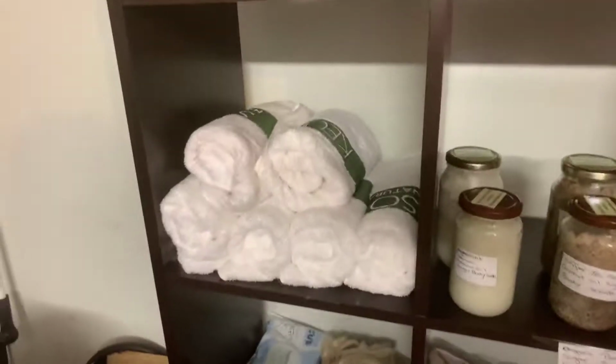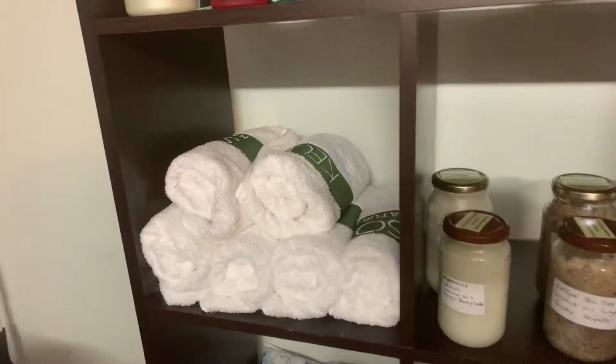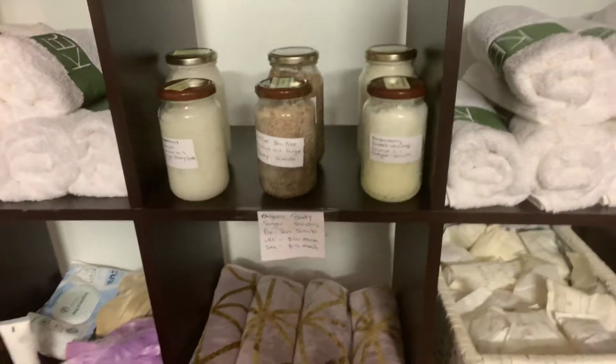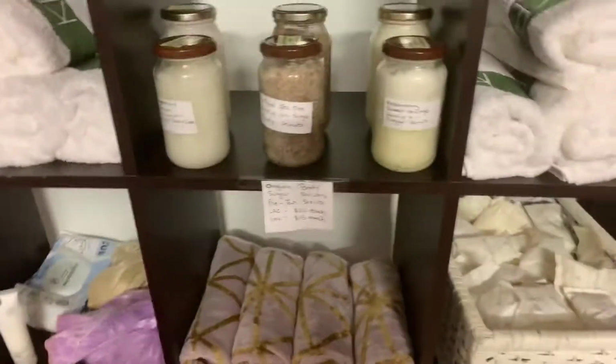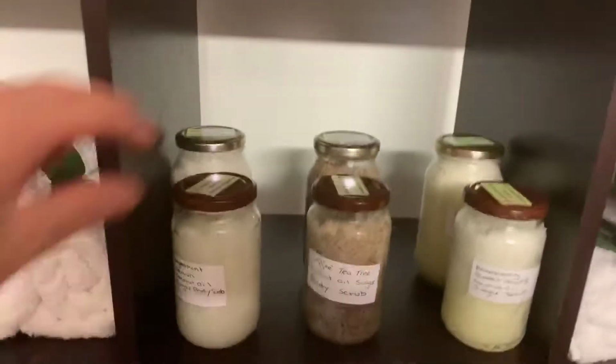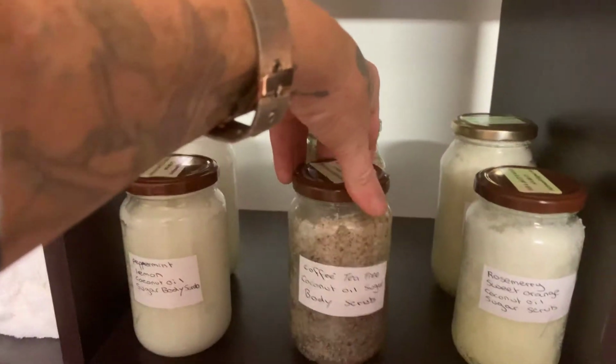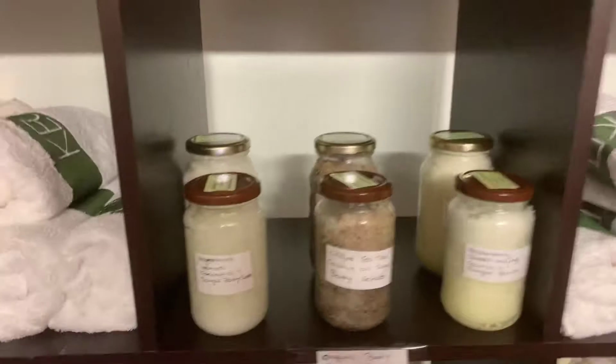Yeah, so I've just got some of my towels over here, which I use more for just shampooing and stuff, so they don't get stains. I've got other towels, but I've got them away. They're just for like colouring and stuff. They get all wrecked, so I'm not going to show you them. They're not very pretty. So these are actually sugar scrubs that I make.